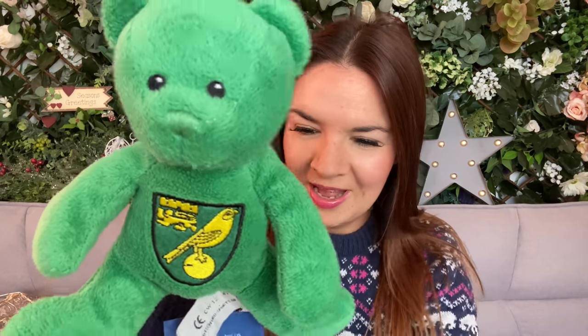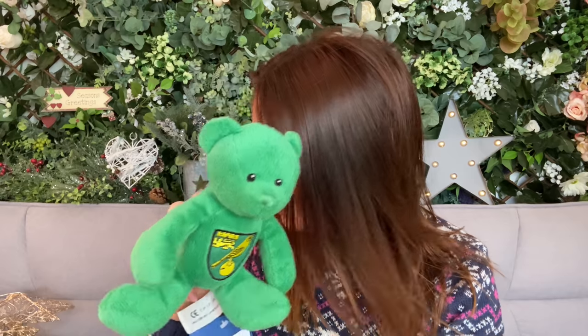Right, I've got some clothes here and oh, little Norwich bear. Oh, he's cute. I got this for Toby, a little Norwich bear. Hello, I'm a Norwich bear. And he was only a pound, so I thought I would get him and then Toby can have him. But to be honest, Lee's dad is more of a Norwich fan, so if not, we can just hand it over to him. He might not want it. But no, I think we'll keep you. I like you, little Norwich football club bear.